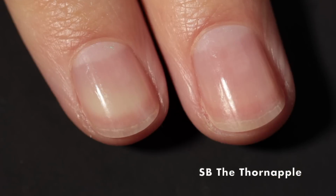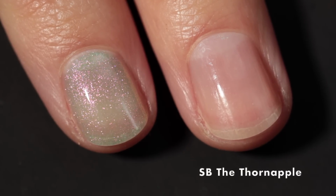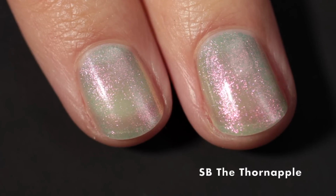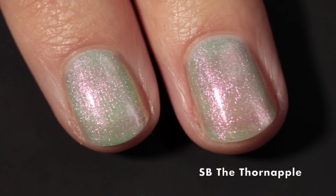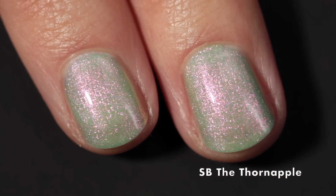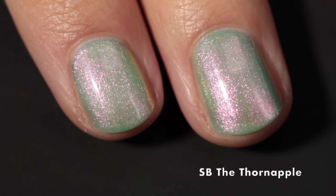Here we have the Thorn Apple, which is an absolutely beautiful shade of light Kelly green. It's filled with a pink to orange to gold shifting shimmer. And this one is, again, fantastically formulated. The base builds up really easily and beautifully, and the shimmer is very, very, very visible. When it comes to greens, I am very picky, but this one checks all the boxes for me. I think it is a beautiful shade of green. It's pretty much a pastel, and then the shimmer just takes it to a whole other level.